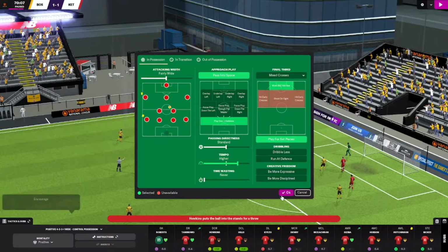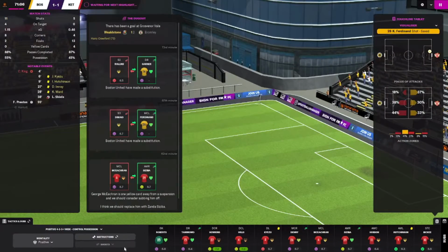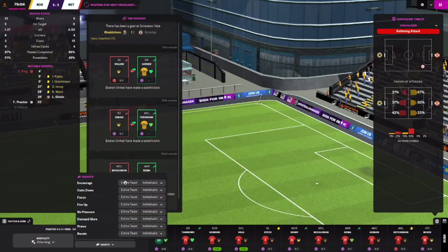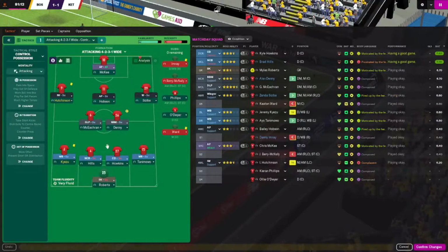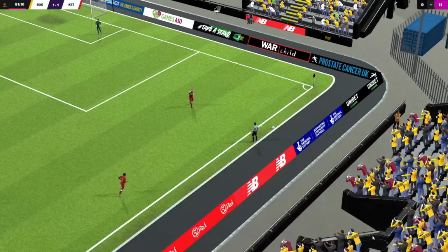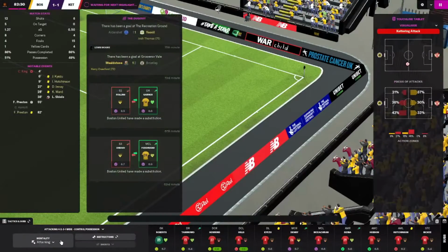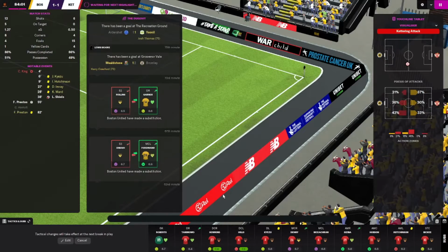I don't think passing into space is really a huge amount, but something I have to try. Can't just do nothing at this point. We've had five shots and yet none have been on target, but we have somehow got that one goal. If we draw this, it'd be a miracle. That's all I'll say right now. I'm gonna have to go all out just to try. Still not been on target with a single shot yet.